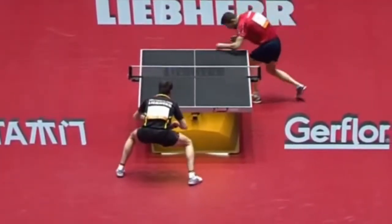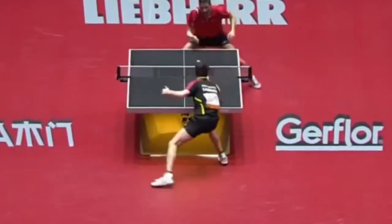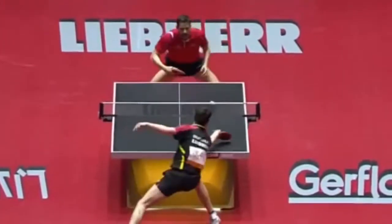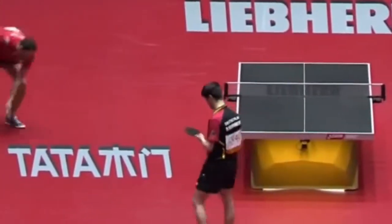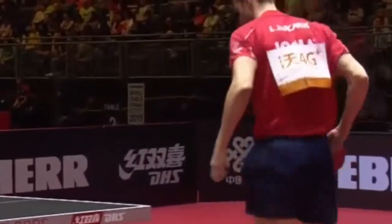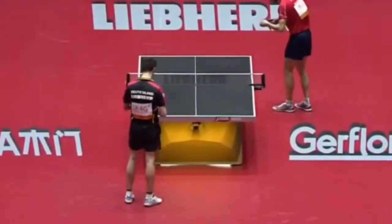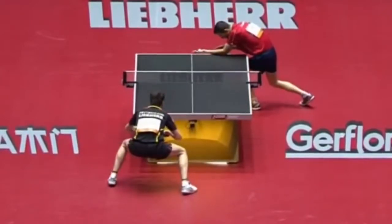On the World Tour, the new D40 Plus is breaking much less. But in general, they are still in beta stages on some level. It's been several years now, so they've improved. But with the new ball that they introduced, at least on the DHS side, it's happened less and less. But right out of the new ball, Lubo takes the first point, second serve here.